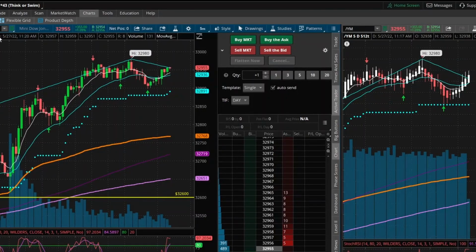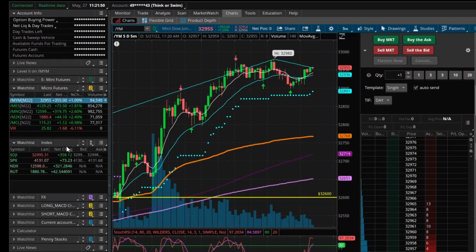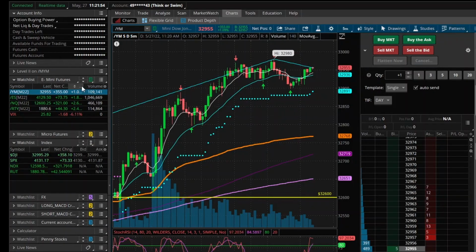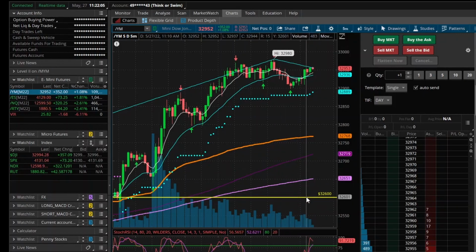I am trading the YM here, which is the E-mini, which essentially means for one contract you need a margin requirement of 12,155. And as you can see, markets are doing well today. The Dow Jones Industrial Average, let me change my watch list to the E-mini here. It's already up pretty much 1.10%, and it hit a 5-day high of 32,980. So that's a bit of my hesitation in entering here.